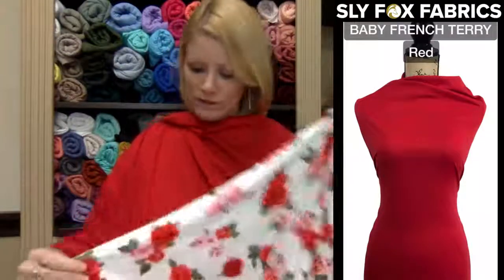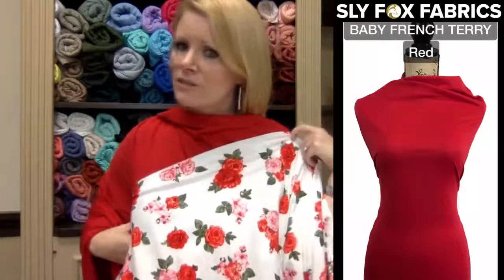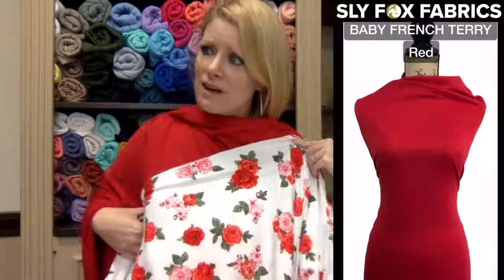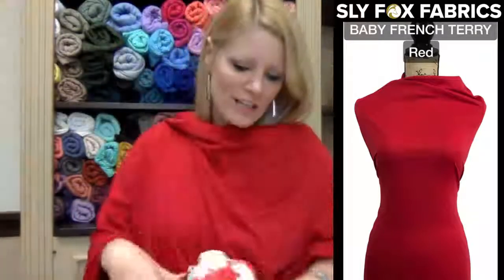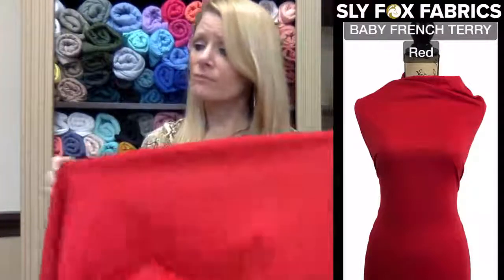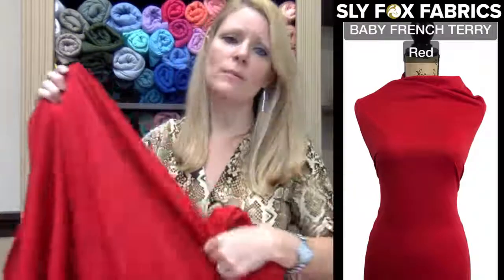Aww. Yeah, isn't that sweet? So you can make for your kids a little Valentine hoodie out of the roses and the red. Cute. Yeah, they'll be the belle of the party at school. That's right. So I wanted to show you guys that. So these two are cute together.